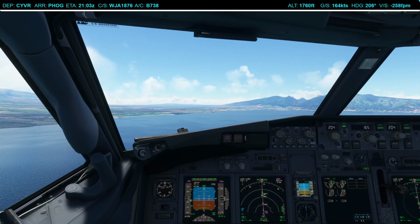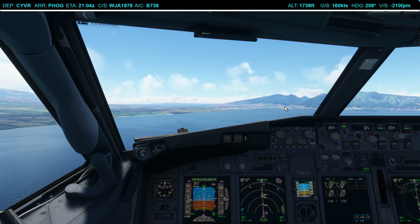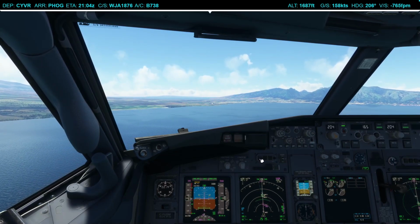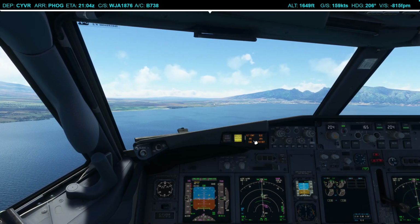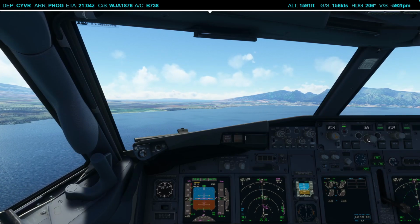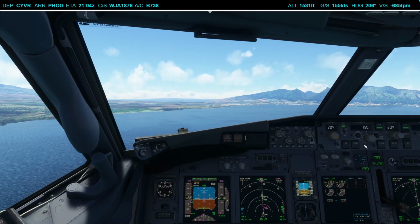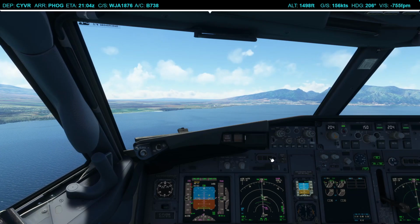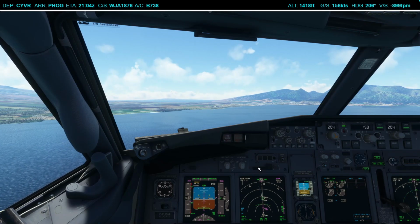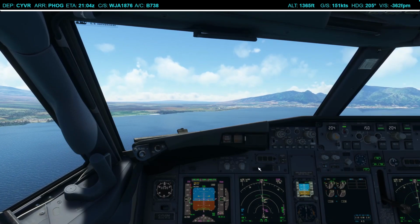We're going to go ahead, flaps 15. Gear is coming down. And we're going to go ahead and final speed 150. Flaps 30.